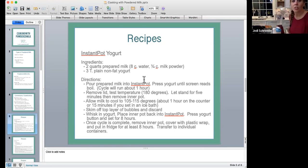And you totally can. On this recipe, you do 2 quarts of the prepared milk. So it's 8 cups of water, 3/4 cup milk powder, and you don't put in the non-fat yogurt yet. On your Instant Pot, there's a cycle. If you click yogurt and then click adjust, it shows a little boil sign, and that'll get your milk to a temperature right before boil, like 180 degrees. Then you can test it.